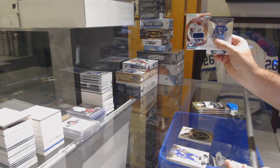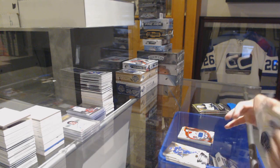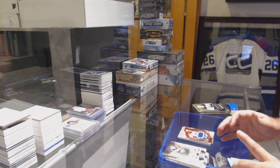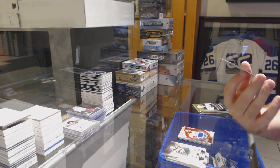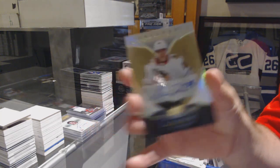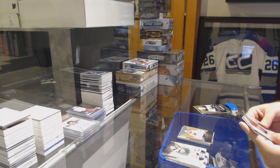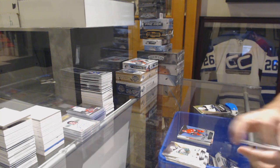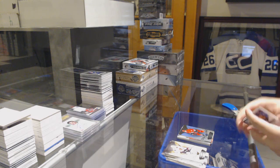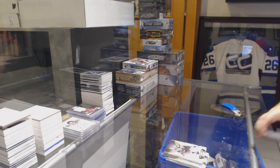Rookie jersey for the Montreal Canadiens, Jesperi Kotkaniemi. We've got for the Chicago Blackhawks, rookie premieres, $3.99, of Henry Jokiharju. We've got a Carolina Hurricane, $7.99, Sebastian Aho. And an Adam Gaudette rookie premieres for the Vancouver Canucks.